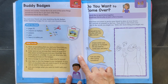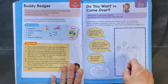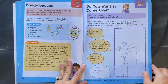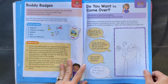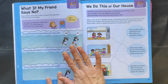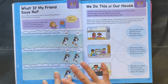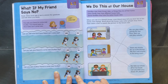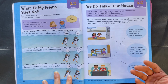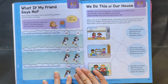The next little section is about playing at my house and working on how to invite friends over. Like, do you want to come over? And what do you want to do? And the next page addresses when friends say no about coming over. Rejection is hard no matter what age you are, but to help the child expect that you're not always going to get a positive answer, this was a good lesson for our daughter.